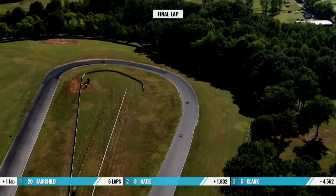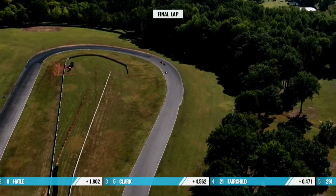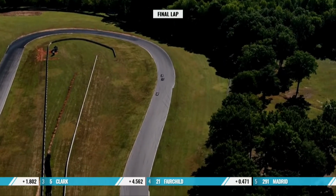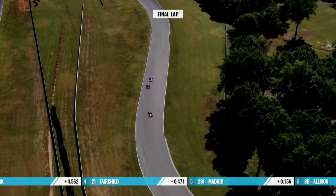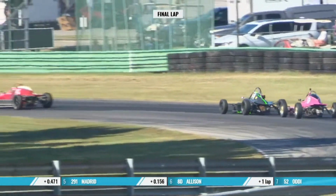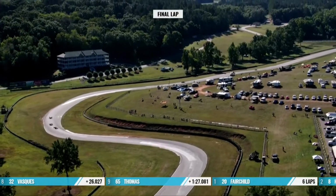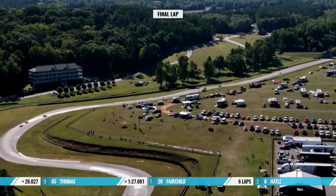Fairchild going high and wide through the Horseshoe. You can see from the drone it's what, 4 car lengths? And then there's the next battle behind, 3 cars involved. That's Mark Clark, Dave Fairchild, and Kim Madrid. This looks like the battle to follow. Yeah, let's see. Her goal coming into the weekend was to beat Dave Fairchild. Let's see if she can get that done in about 3/4 of a lap.